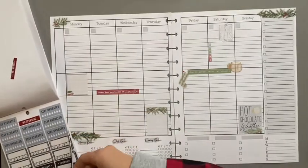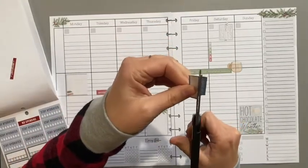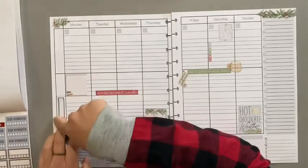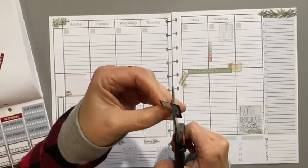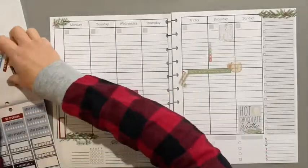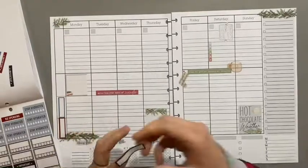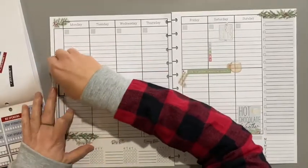And then I also want to know, have you tried both sections? Both having planner sections, where you have an actual planner for each section of your life or a life category. And have you also tried an actual catch-all section?